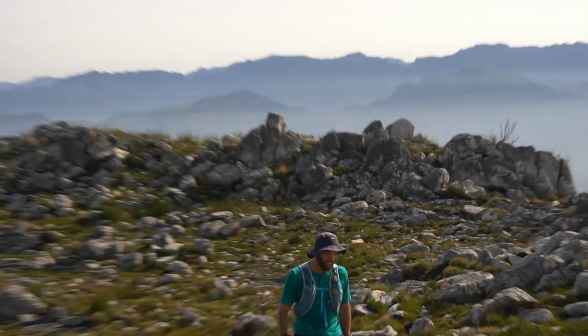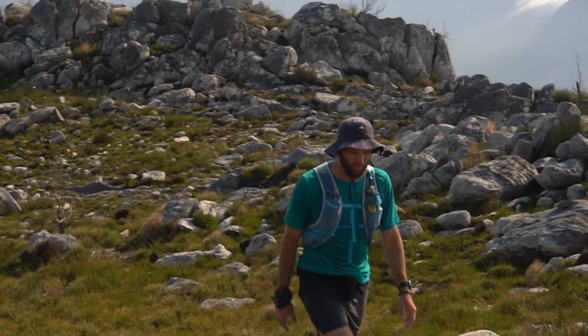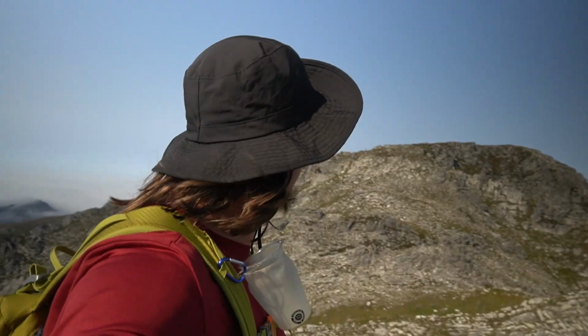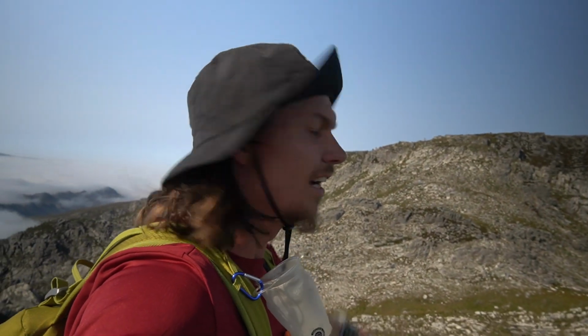We have reached a high point. I think this is the termination of the trail. So it was nice to have a clean cut trail. But now I think we're gonna be off trail, going up some ridges and making our way to Emerald Dome. Up the Forts Nek from Berg River Dam. And we are now heading that way towards Emerald Dome.